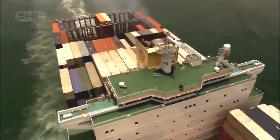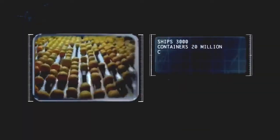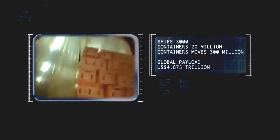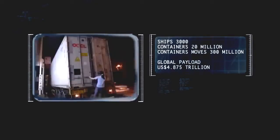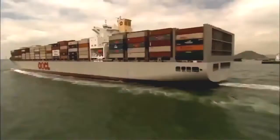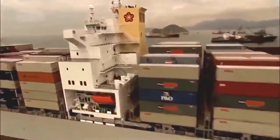Mega ships like the Atlanta help keep the wheels of global commerce turning. Over half the world's cargo is carried in containers. In 1 year, nearly 20 million containers are moved a total of 300 million times. It's a payload worth almost $5 trillion.